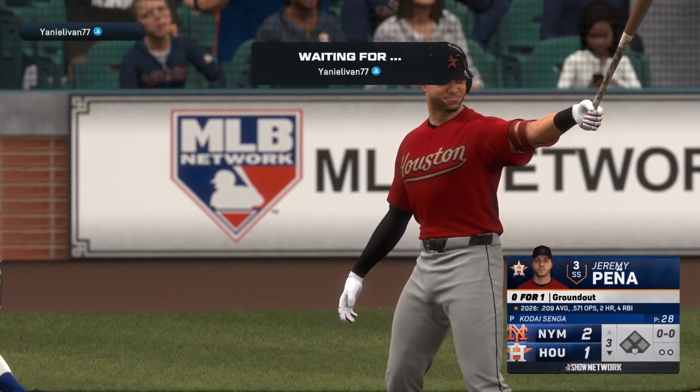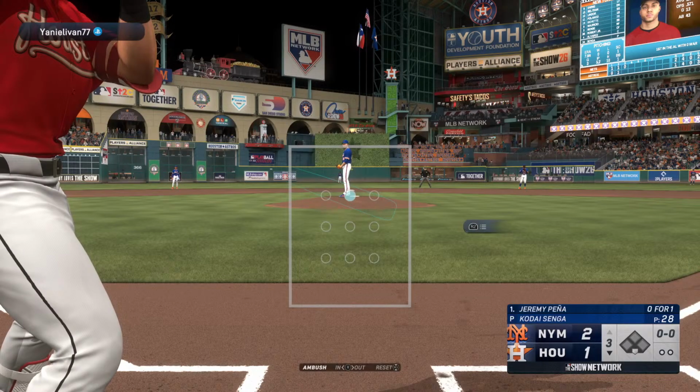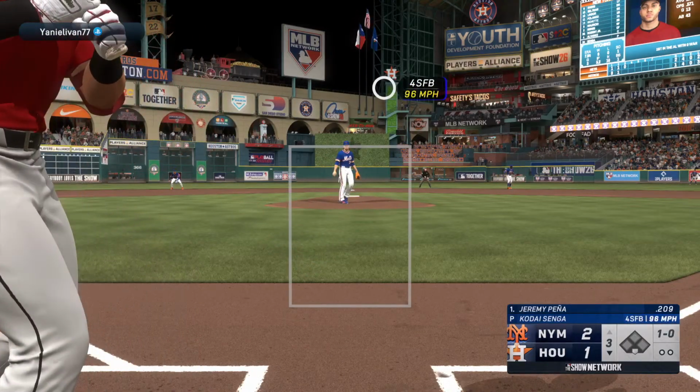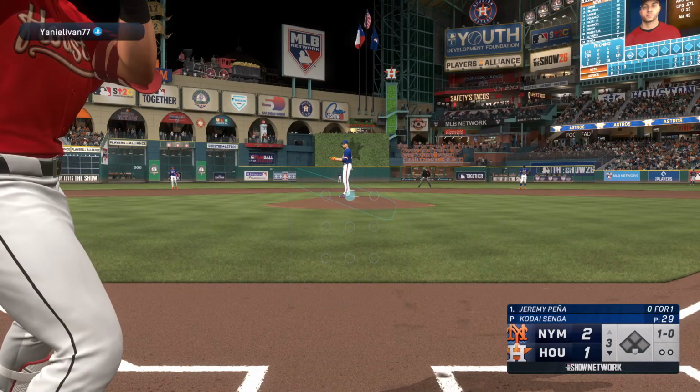Ready to go for the last half of the inning. Here's the Astros leadoff man, Jeremy Pena. You know, this guy's great speed is in the back of that pitcher's mind. If he can get on, it's going to give him one more thing he's got to think about.